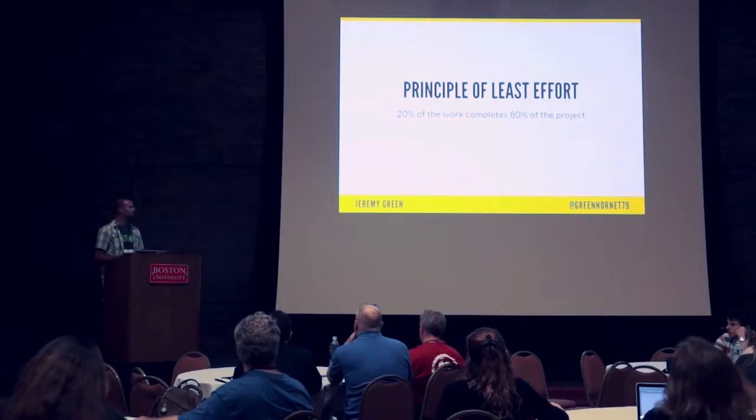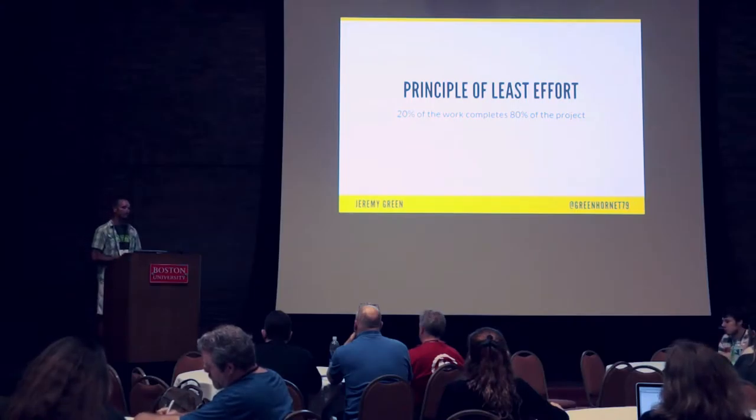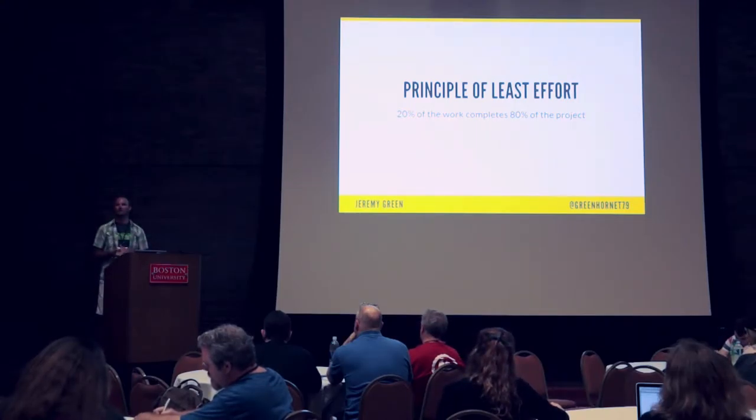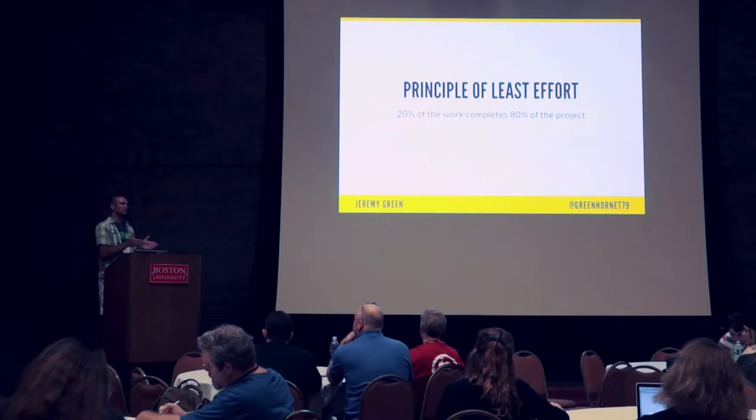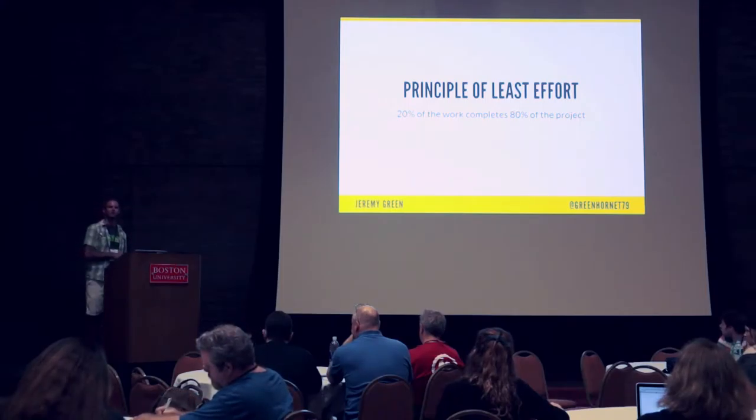Later, there was a Harvard professor named George Zipf who discovered the principle of least effort. What he found is that 20% of the work usually completes 80% of the project. He found that resources like time and skills tended to arrange themselves so as to minimize work. This meant that for any resource, whether it be time or skill or whatever it is that you do in your day to day, only 20% of it is going to account for 80% of the results. So what's the other part of that? That 80% of the work you do is largely irrelevant, but we'll get into that later.